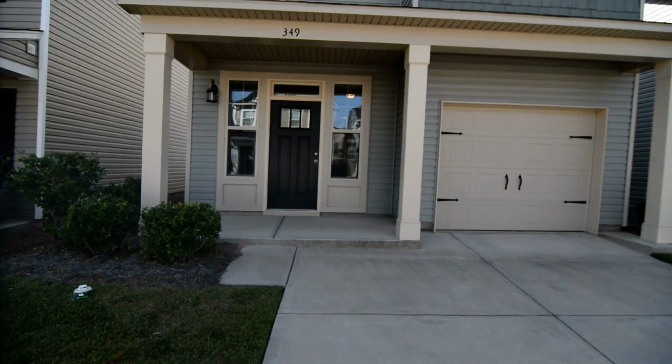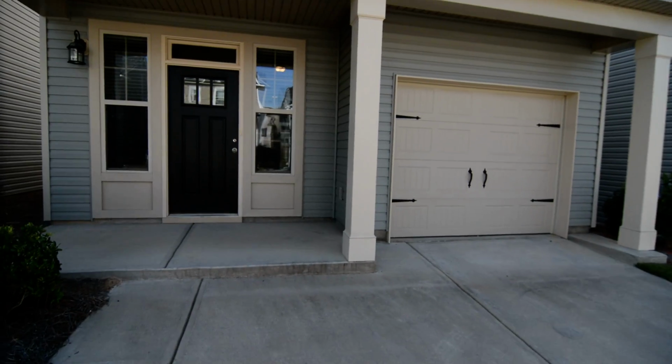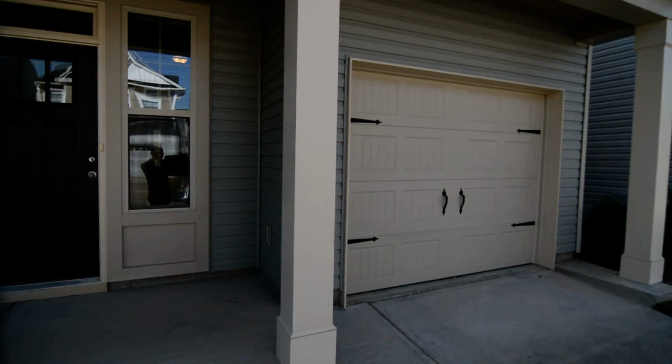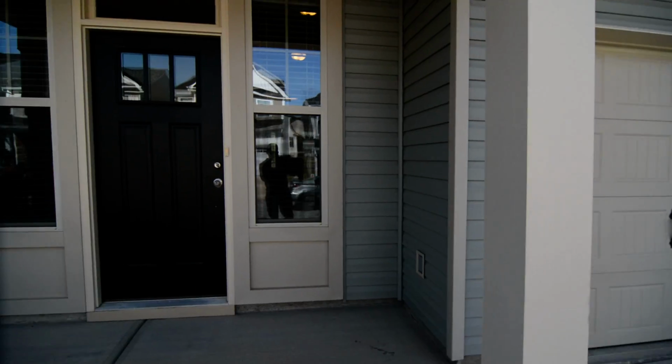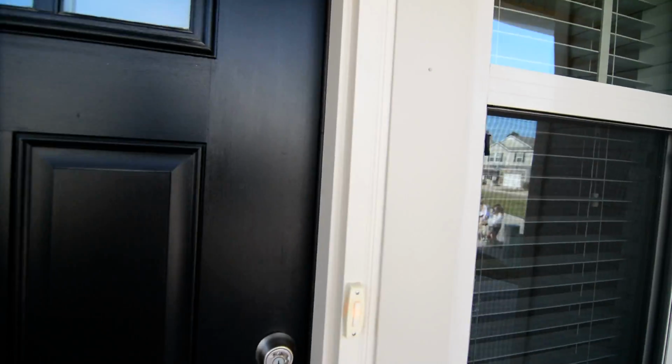So we're out front here. You can see there is a one-car driveway. You have a nice exterior with the faux cedar shingling and the carriage-style garage door. You also have a covered front porch here. Nice accents on the door, 2 windows flanking that.